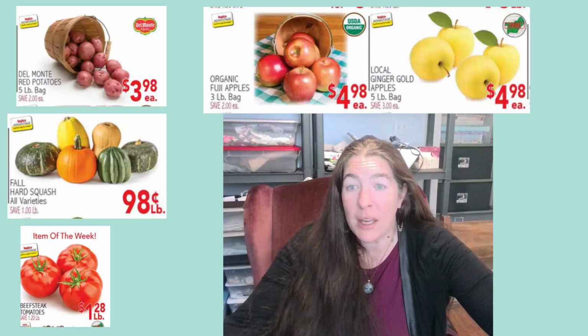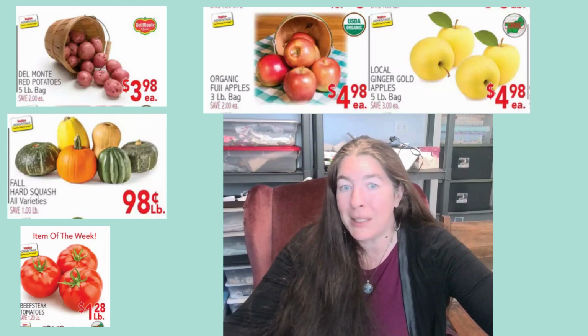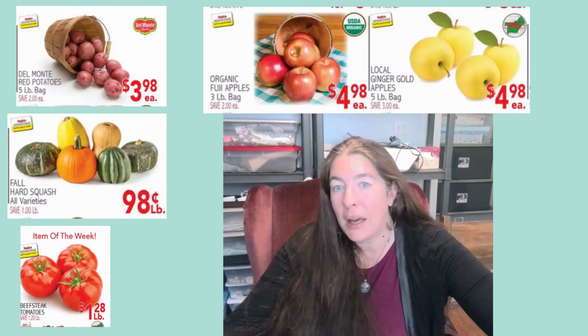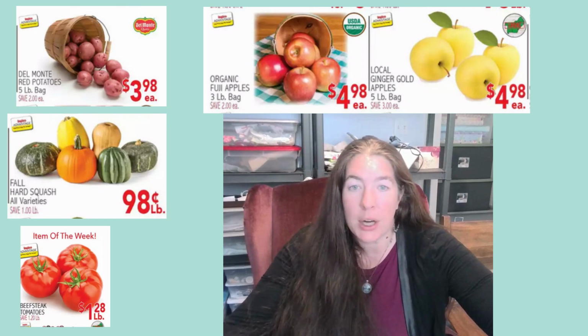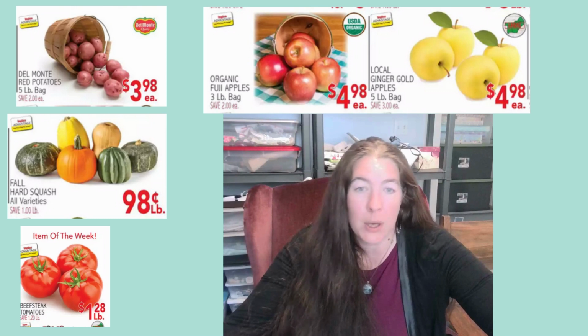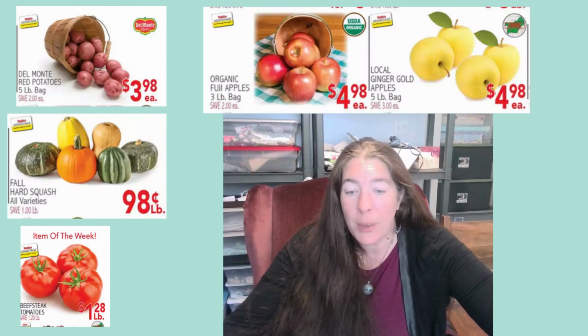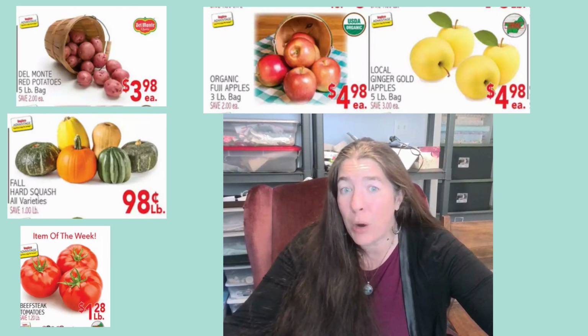Fall is coming, and so this is our first week where we have a fall squash on sale. These typically run $1.98 a pound, and they're on sale for 98 cents a pound. There's 3 varieties. You can get spaghetti squash, butternut squash, or 2 different kinds of acorn squash. Keep in mind, a spaghetti squash is normally about 4 pounds, a butternut squash is about 3 pounds, and depending on the variety of acorn squash, it's typically 1.5 pounds. So if this is something you like, this would be a good price.